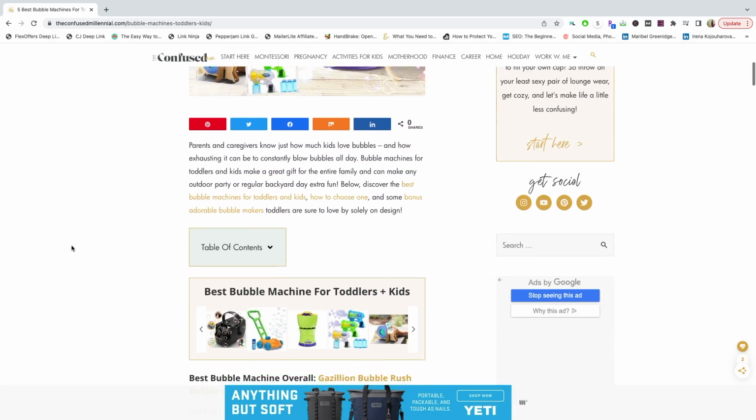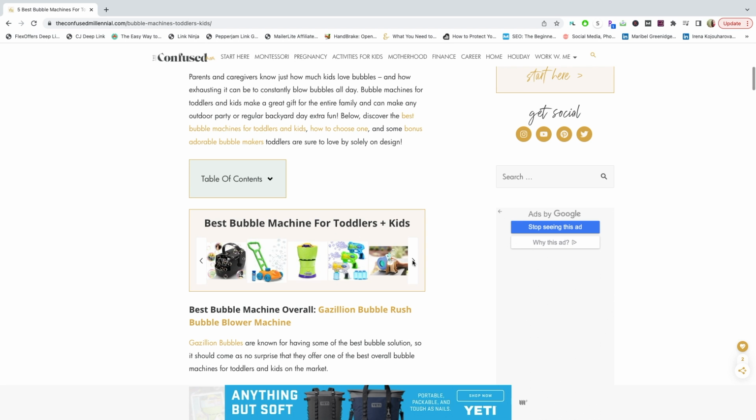And the other thing I suggest having is actually a bubble machine. Let's be real, blowing bubbles for our toddlers can get exhausting if they want more and more and more, but chasing after bubbles is a great way to expend that toddler energy, and that's where bubble machines come in. And I have a full buying guide on the top bubble machines.